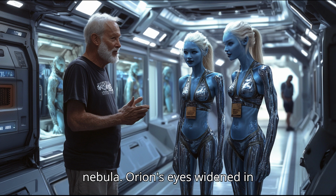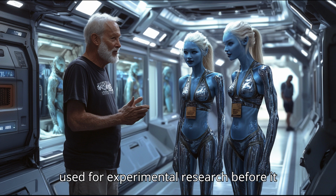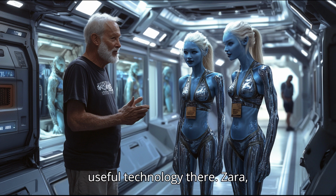Orion's eyes widened in recognition. "That's the old Epsilon Station. I've heard rumors about it being used for experimental research before it was abandoned. It might be worth investigating. We could find supplies or useful technology there."